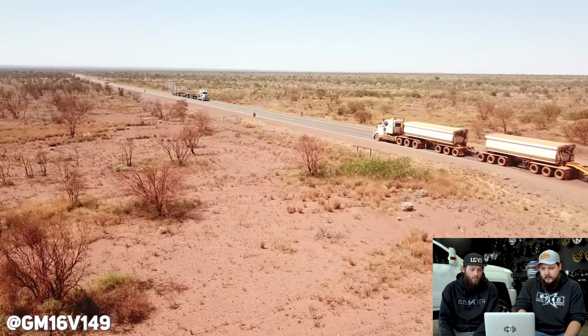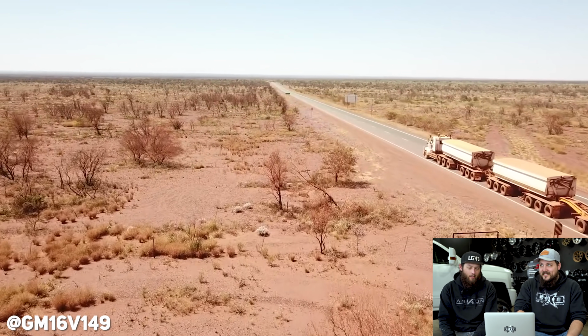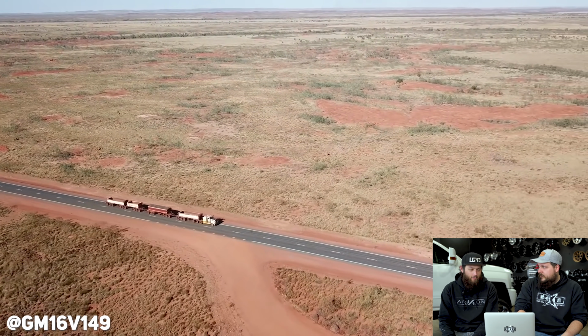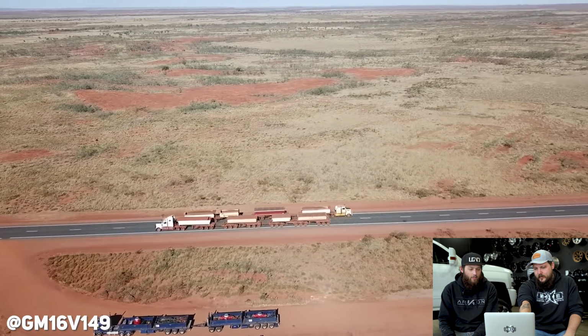Those tires. It comes right back around to the whole tires thing. You are really worried about tire prices, aren't you? Tires are expensive, dude. Especially when you have to do that many sets of duals. Oh my God. You start talking 8, 10 axles on there and 4 tires an axle. Holy shit.